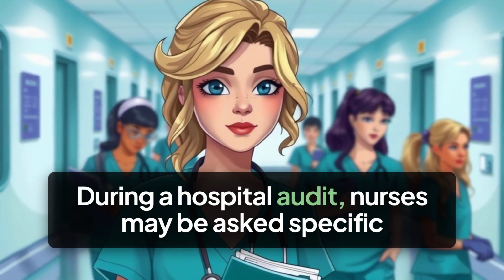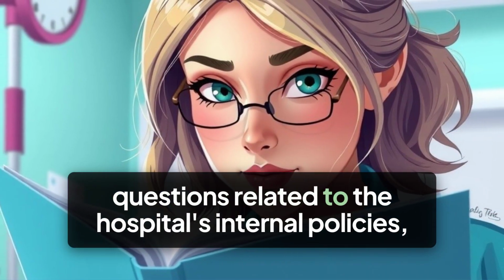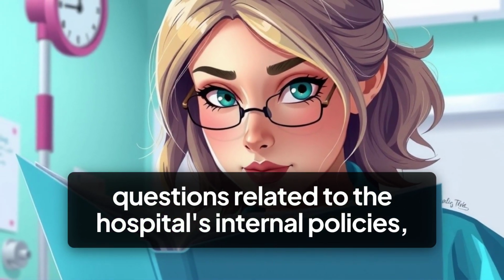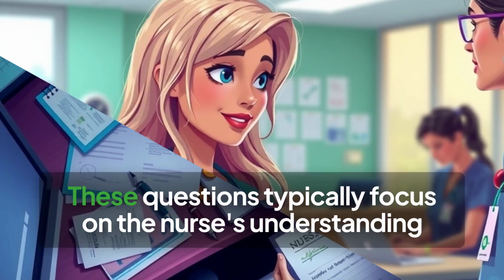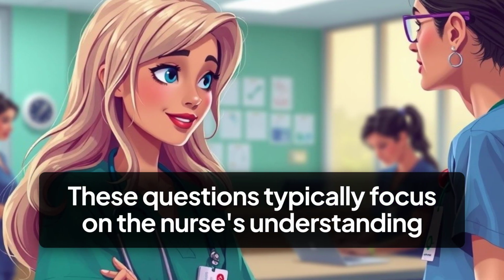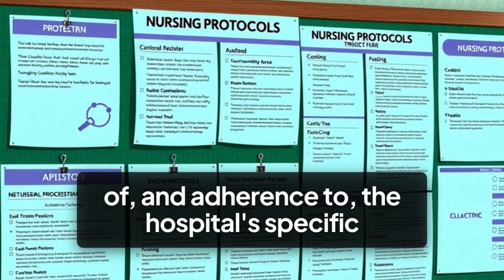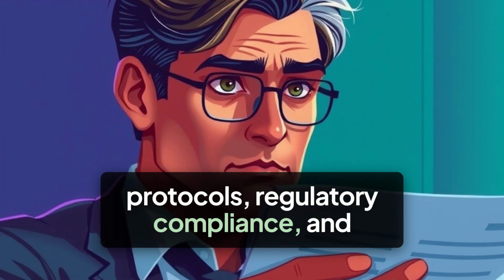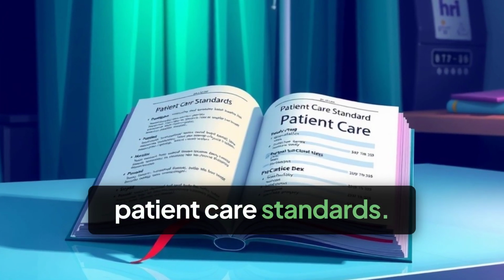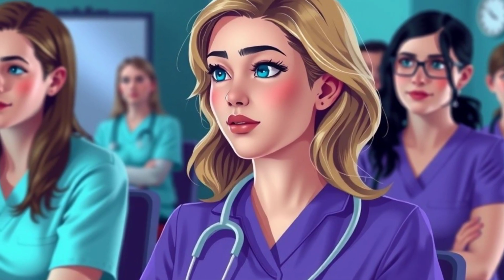During a hospital audit, nurses may be asked specific questions related to the hospital's internal policies, procedures, and practices. These questions typically focus on the nurse's understanding of and adherence to the hospital's specific protocols, regulatory compliance, and patient care standards. Here are some tips for responding.